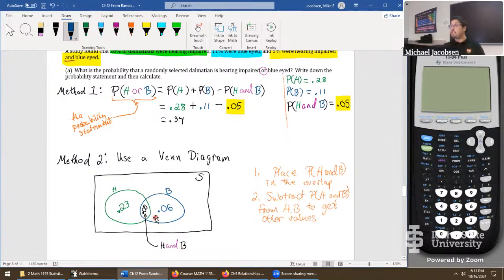Any questions at the moment, folks, to that stage? Okay, so looking at what we have, if you want to calculate the probability of B, it's not just 0.06. You're in this whole region that represents that bubble. You would take the 0.06 plus the 0.05, and that takes you back to 0.11.